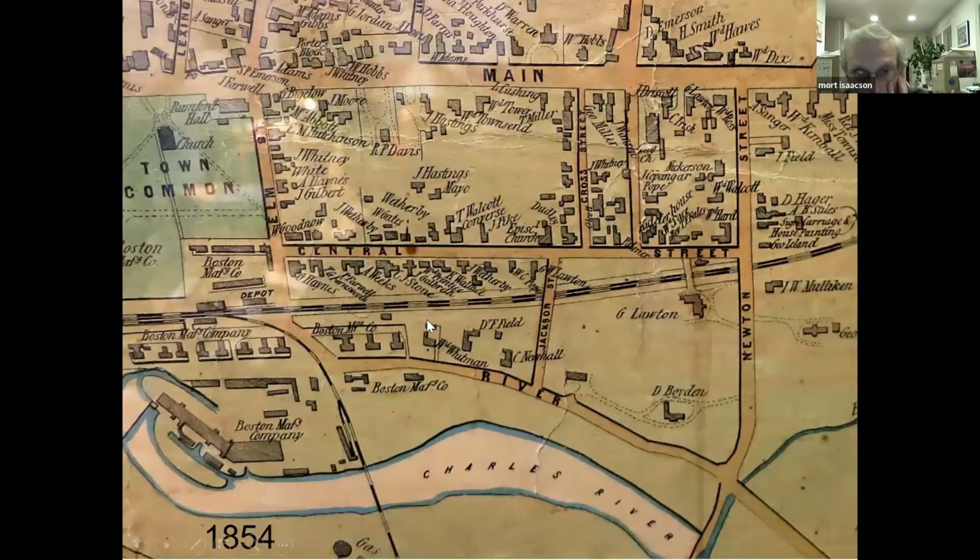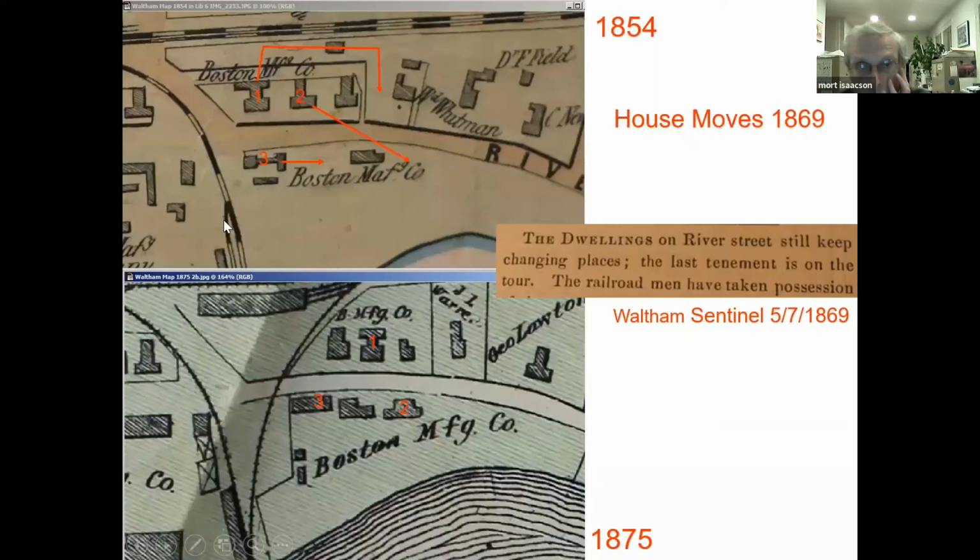So now let's look at these three mill girl boarding houses from the early 1820s that were on the east side of Elm Street. So we'll work our way down River Street here. In 1869, the railroad that came through here decided it wanted to put another spur going east here. And so to do that, it had to move these three boarding houses, these three Boston Manufacturing Company related houses.